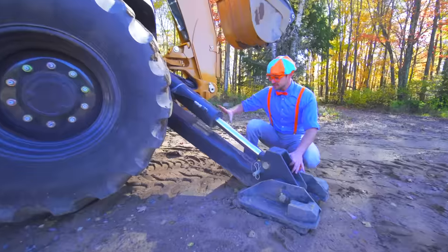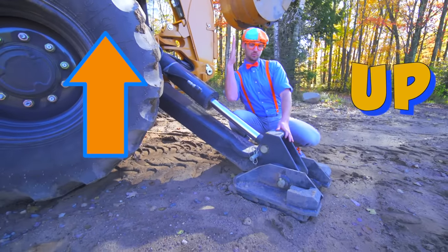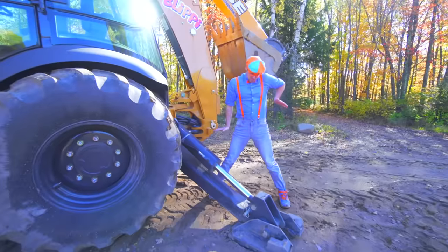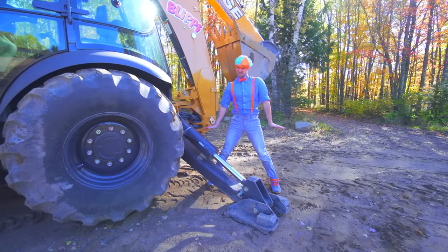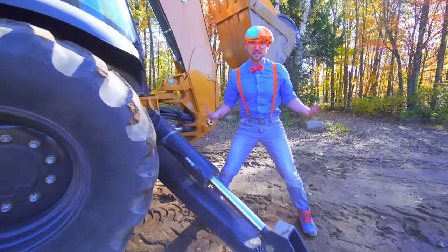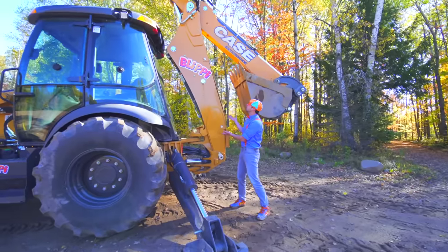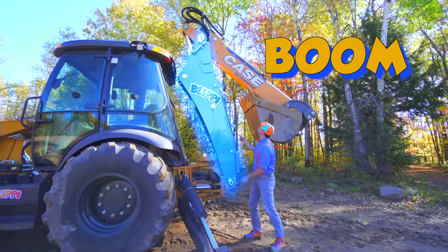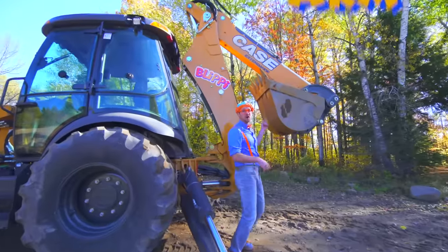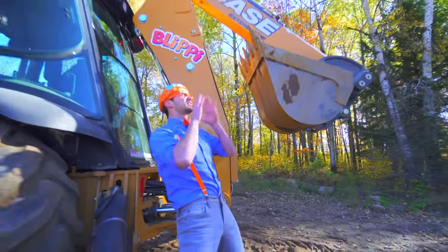Wow! This is a stabilizer leg, and it's normally up, but right now it's down in the mud. So then when the backhoe is digging, it's nice and stable. Whoa! I am so stable. Woo! And this part of the backhoe is called the boom. That up there is the arm. And this arm is actually pretty special because it has an extender.